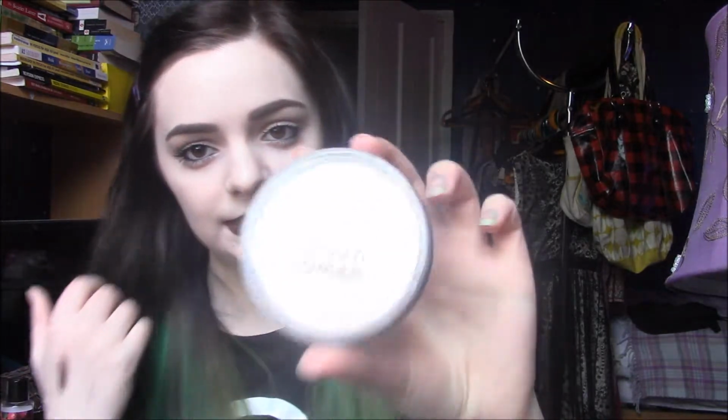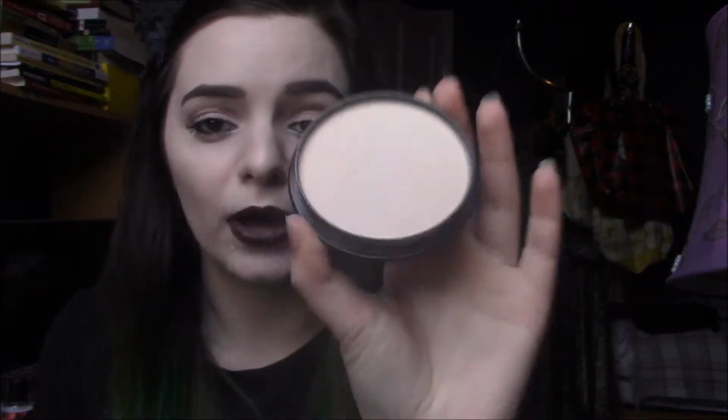Next, I'm going to talk about pressed powder. And if you watched any of my last videos, which who knows whether you did or not, but if you did, I've been using this Collection pressed powder, and this is in 1/8 Ivory. And it is incredibly light and perfect for us pale skinned people, and smells like talcum powder, which I've mentioned before, but I quite like that. It just feels really refreshing, I think.